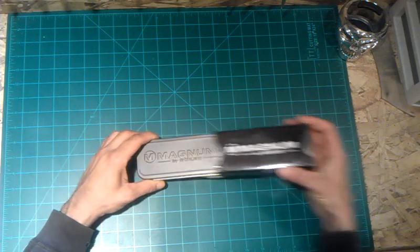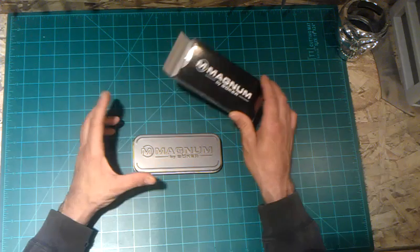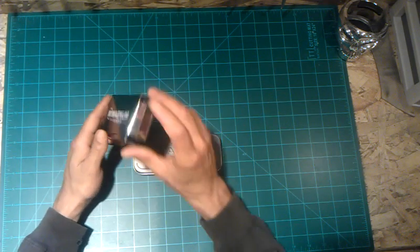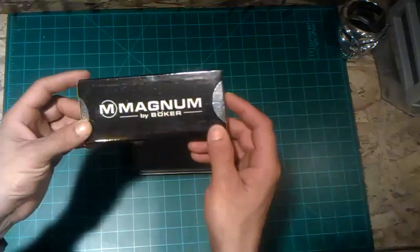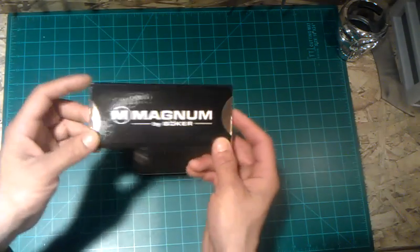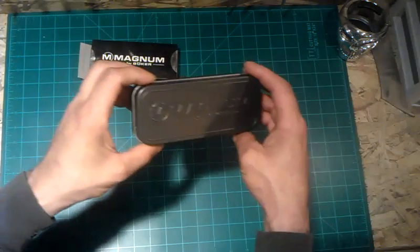So without further ado, it is a Boker Magnum Mission Commander. As you can see, this is the packaging it comes with. It comes with a sealed box, which is surprising, because most of the time when I order these sealed boxes, they're already open, and this is the first time I've ever bought one where the seals haven't been broken. So that's pretty cool. It comes with its own tin, as you can see here.